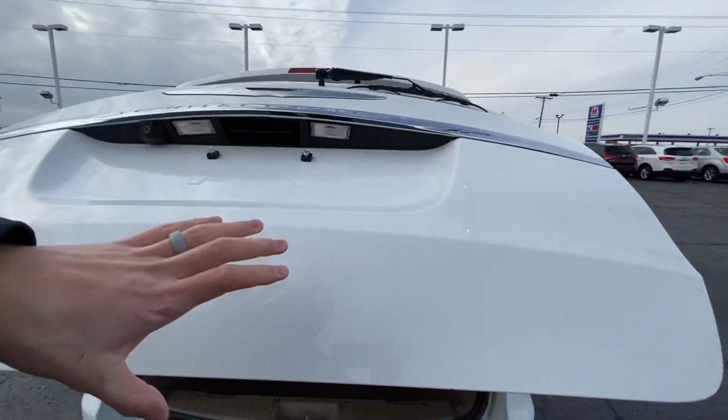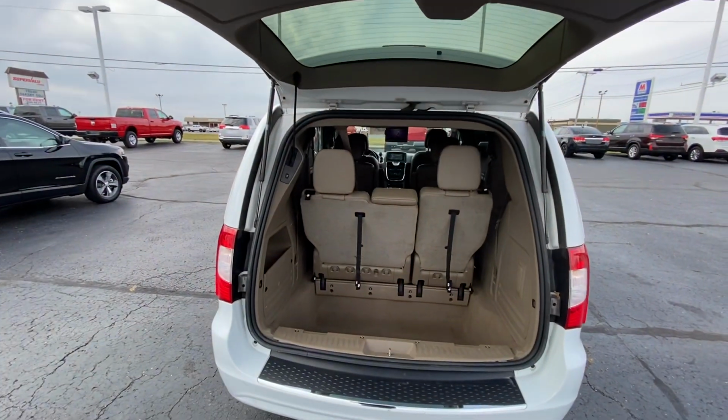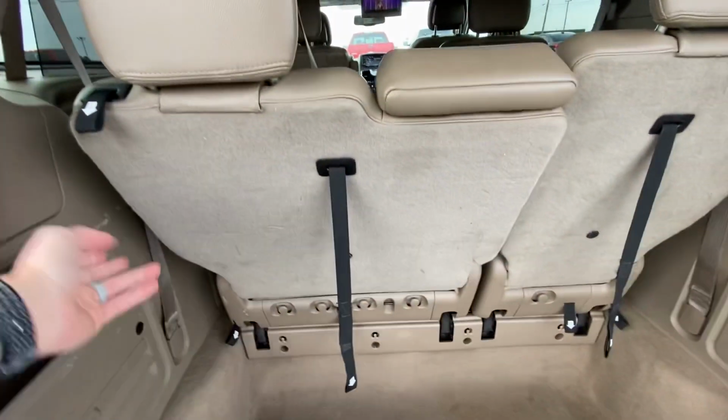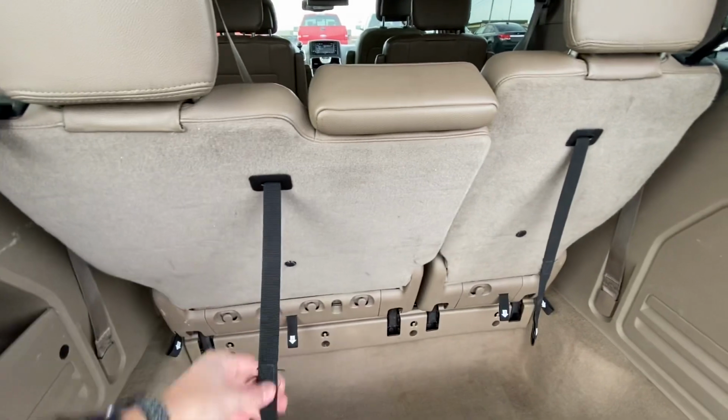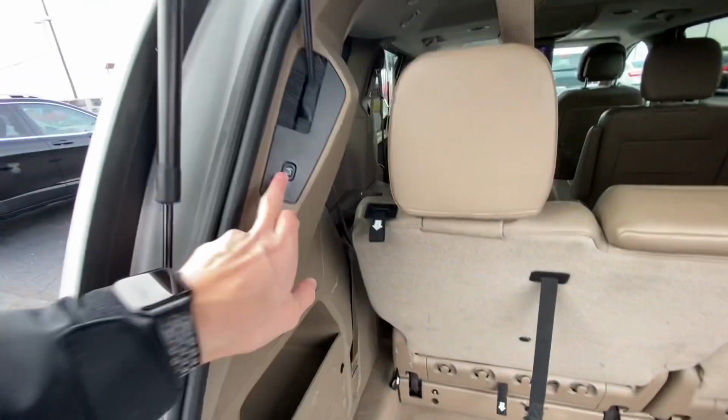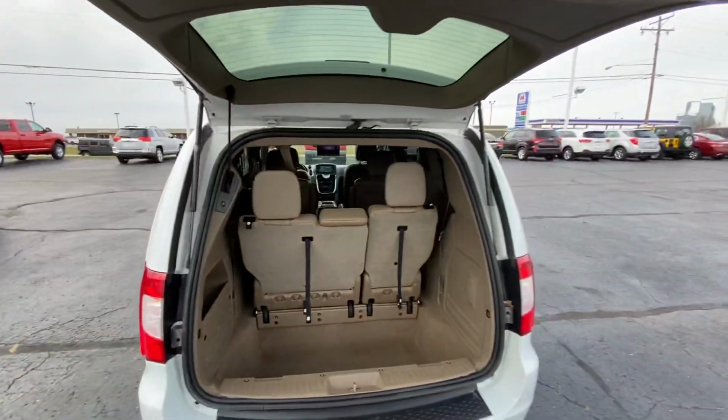Does have a power lift gate. And here's how you stow it. You just follow these handles here and everything stows into this compartment right here. There's the button for the automatic lift gate.